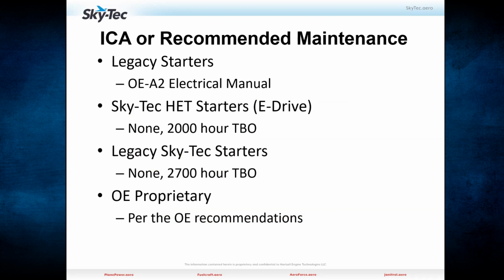ICA or recommended maintenance. This is something that always comes up. We get a lot of questions on this, and I always like to make sure that people understand that the starters are all different. We have legacy starters like the old Prestolite style, things like that. They're all covered in the OE2 electrical manual. We'll tell you what the actual recommended maintenance is. That's in the overhaul manual you would have to buy, but if you need information like this, shoot me an email, I'm going to send it to you.